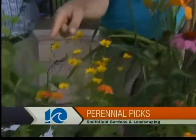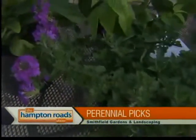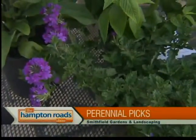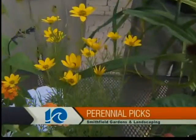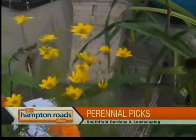And then down in the front, if you like purple, that's a verbena. That one's called Homestead Purple, and it doesn't get really tall, but it gets really wide, and that's a long bloomer, late April all the way until the first good freeze. And then we have some Coreopsis here, which is a nice yellow, another plant that can take the heat, and if you pluck off the dead flowers when they're done blooming, which is called deadheading, it'll bring out more flowers.